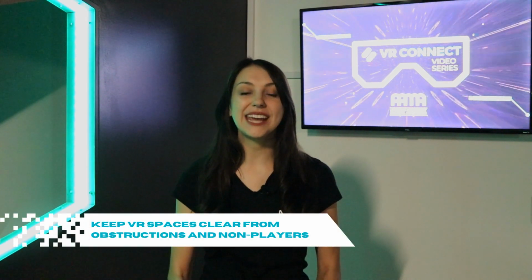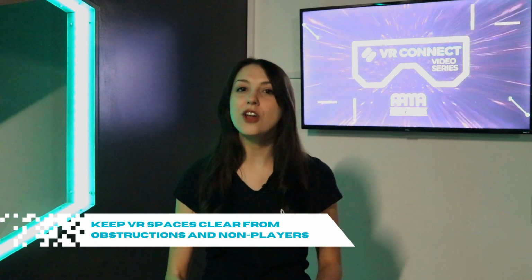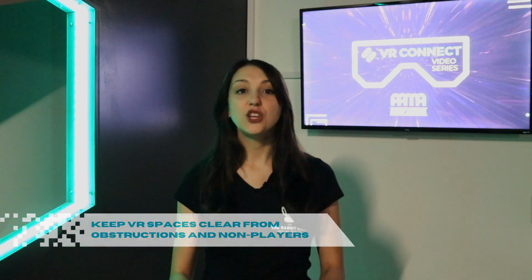Securing the area where customers will be in VR headsets is also key. Remember that players can't see their real-world surroundings when they're in VR, so you don't want non-players or physical objects in the play space with them. Use barriers to protect both players and spectators and ensure a safe and enjoyable experience for everyone.